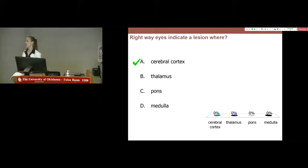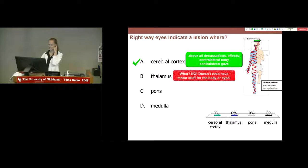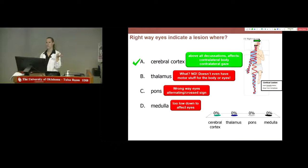So rules of the game, right way eyes are a lesion where? Cortex. And wrong way eyes are a lesion where? Pons. Did the previous question mean to say leftward gaze? Rightward gaze paralysis. Yep. I know. Words. So many words. The words hurt. So, yeah. All right. So medulla lesion wouldn't do anything to your eye muscles, right? Because that would be down below there.